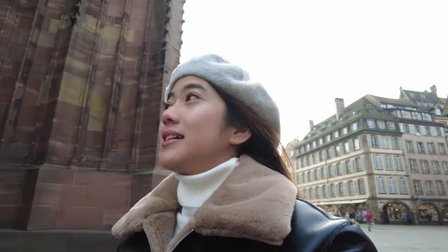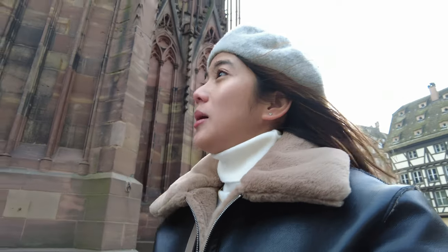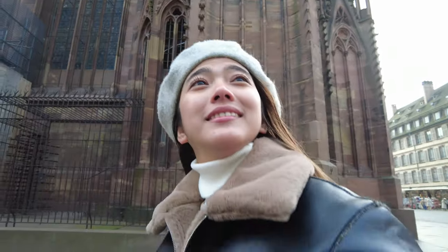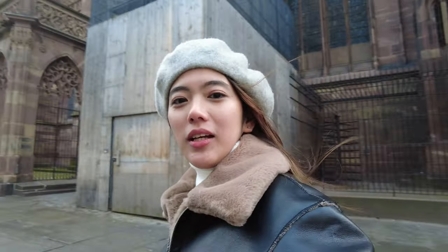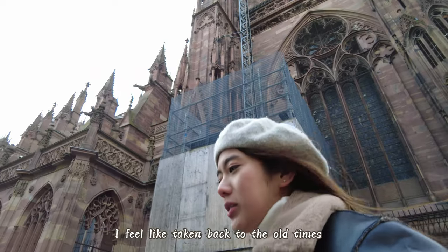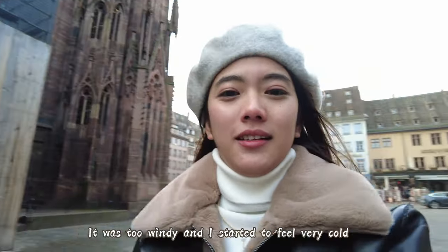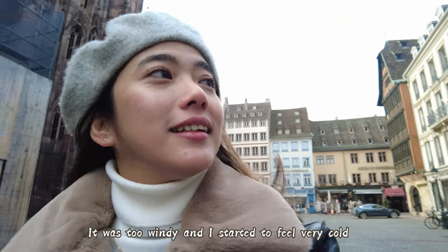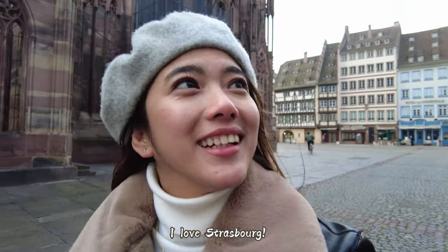Oh my gosh, so amazed by how beautiful it is. I feel like I've taken a bath in the old times. Love Strasbourg.